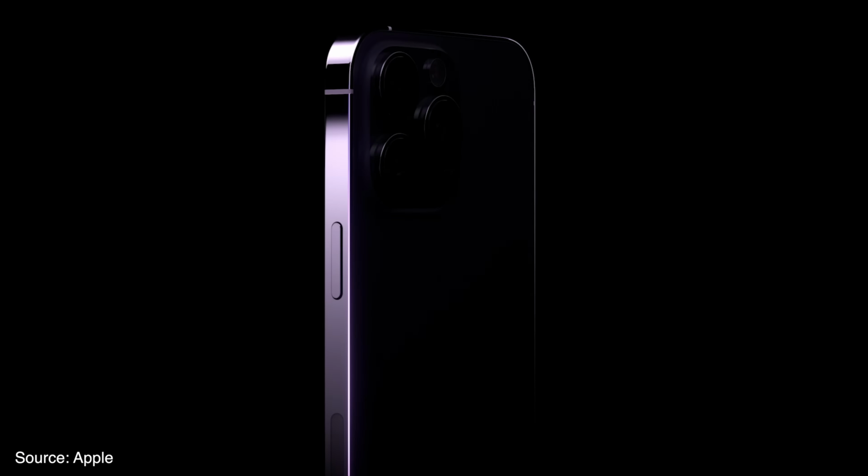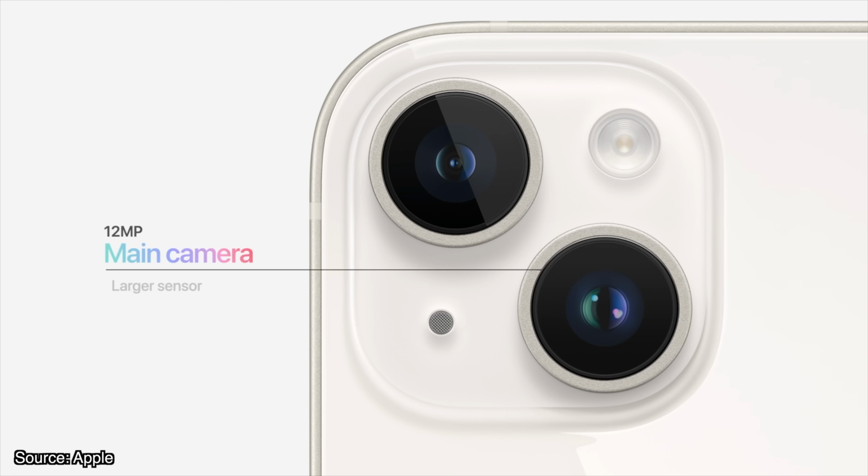Perhaps the most notable difference between these phones, though, is actually the camera system. Both phones have vastly different camera systems this year. So the iPhone 14 is basically getting the iPhone 13 Pro's 12 megapixel main camera system from last year. Now, obviously, it doesn't have the telephoto lens, but also be made aware that the ultra wide angle lens isn't from the 13 Pro too.